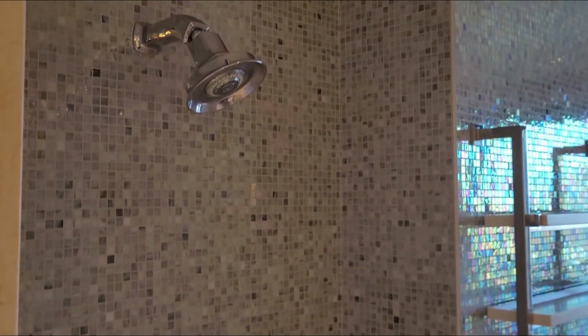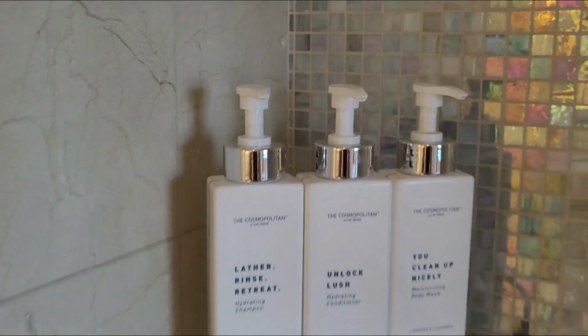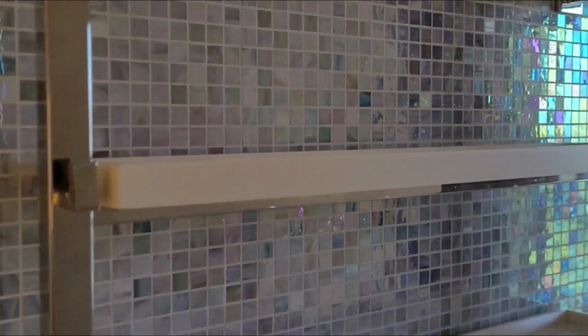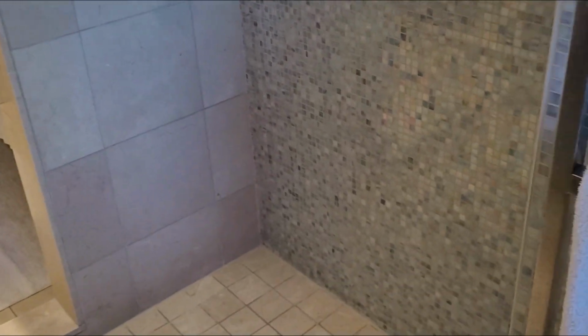So the shower is really large, and you have in here some products as well. So you get a shampoo, a conditioner, and a body wash, which is really nice. Then you've got a little towel area with some shelves for more storage of any toiletries or cosmetics. So again, plenty of storage within the bathroom area, and it's just a really nice design.